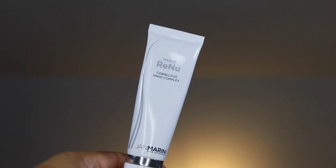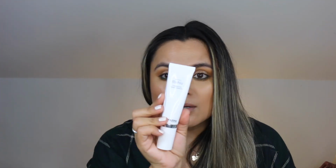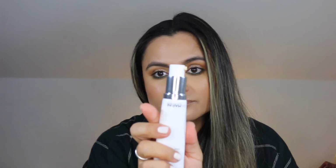So what I will do is at the very end, after I've applied my Virgin Marula Luxury Facial Oil, I will take 1 pump of this, apply it to the back of my hand, which looks like that, and then I will just marry the hands. So I will work it to the back of the hand and try to get the fingers as well.